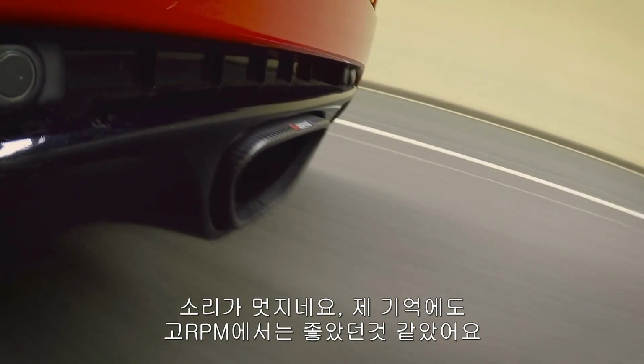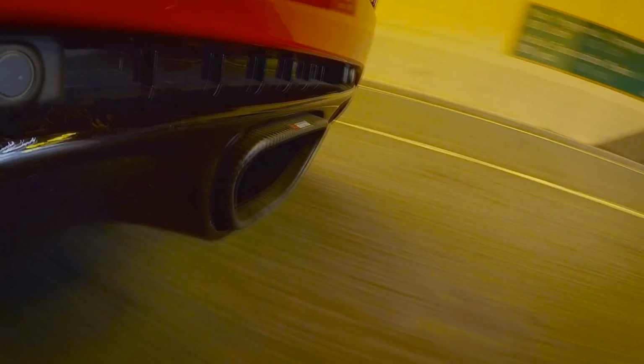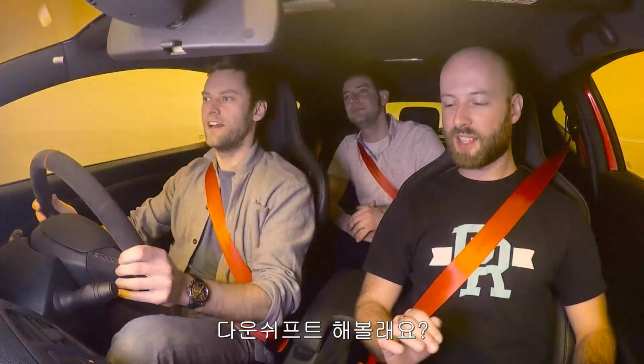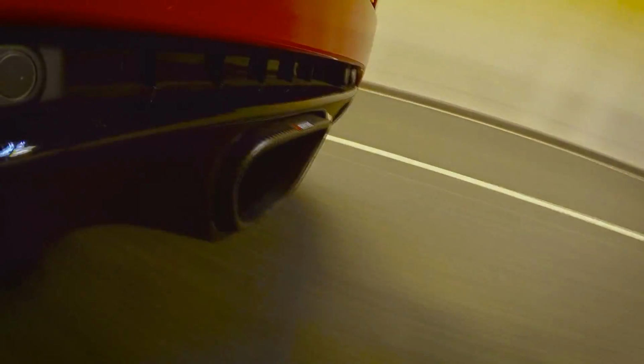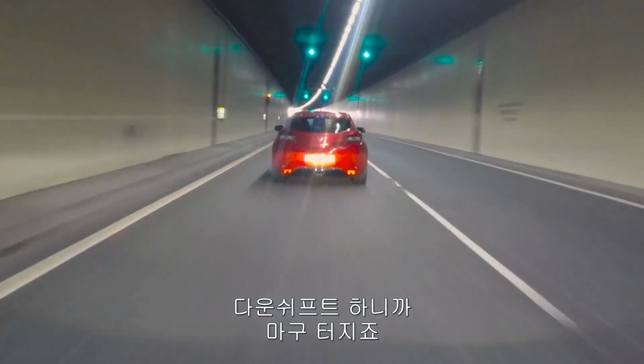Alright. It sounds great at the top end. I always remember this car sounded really good at high revs, but you've got to keep it up there, haven't you? Try downshift. Try down brakes and downshift. Yeah. Oh yeah, that's nice. See, I'll do downshifts on demand. So what are we thinking?